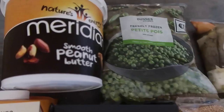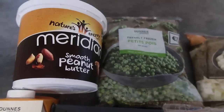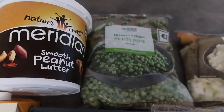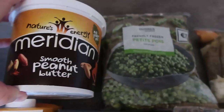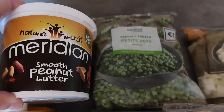So starting up over here, I've got peanut butter. We go through so much peanut butter, and I always keep an eye out, regardless of anything, for when it's on sale. These usually retail for €10 a tub, but I find it regularly half price, and all of the times I've bought it has been half price.